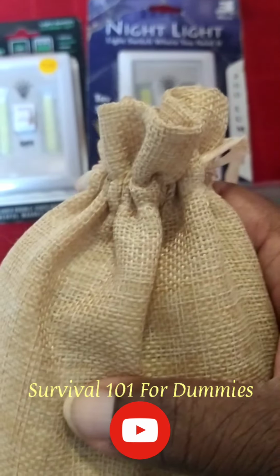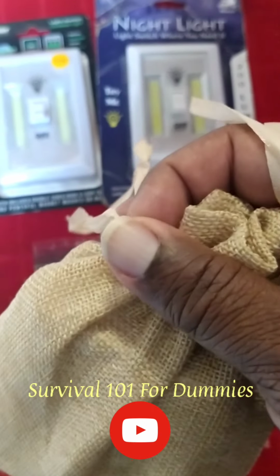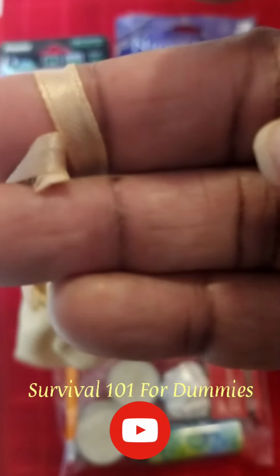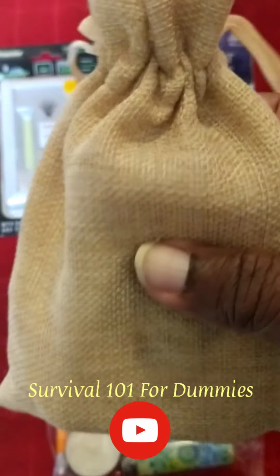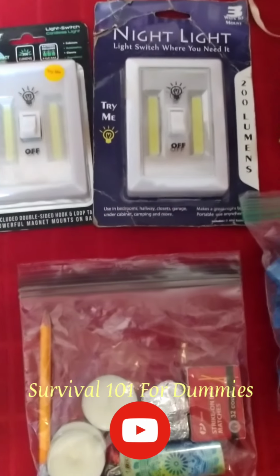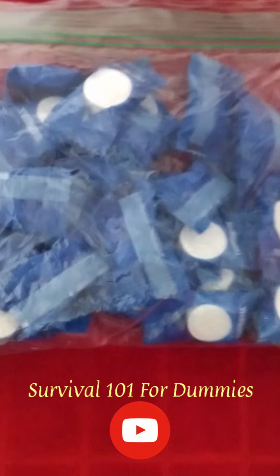There's also another little trick I learned. You can use this soap in this bag if you're restless and can't sleep. Put it around your toes and keep this soap near your feet. It helps release magnesium from your body to help you get a good night's sleep if you had to.